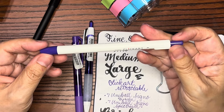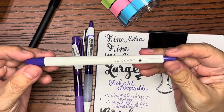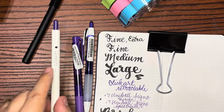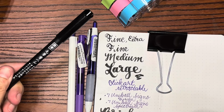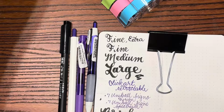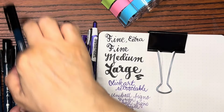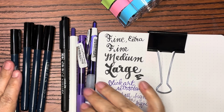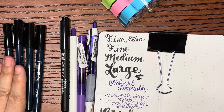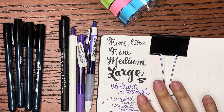And then we have the click art. I said it was Sarasa earlier. I am sorry. It is Zebra. Zebra makes these. And then we have the real bristle brush pen and the calligraphy pens here in extra fine, fine, medium, and large, with the extra fine being a really thick line. And I'm going to test these for water resistance.